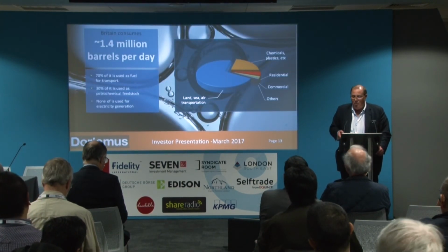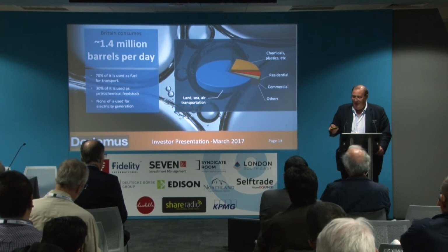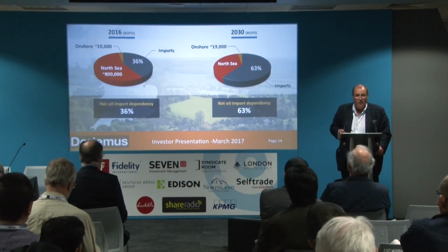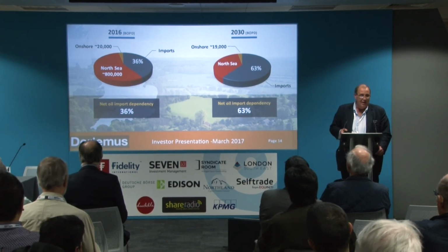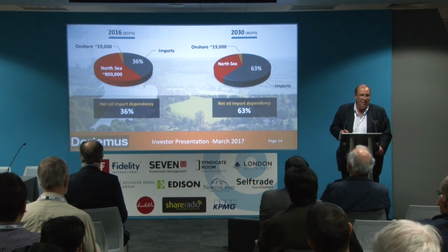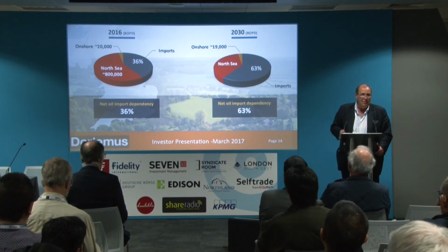The UK, 1.4 million barrels of oil a day, and most of it goes into land, sea and air transport. This is the key. Right now, the North Sea produces 800,000 barrels a day of oil. The rest is imported. By 2030, it goes the other way. Do you want to rely on the Russians and the Norwegians and the Middle East to keep your lights on?